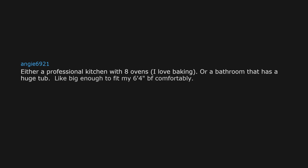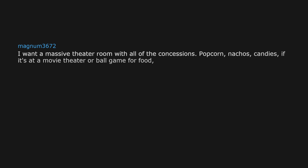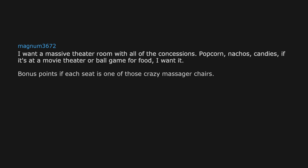Either a professional kitchen with 8 ovens, I love baking, or a bathroom that has a huge tub, like big enough to fit my 6'4" BF comfortably. I want a massive theater room with all of the concessions. Popcorn, nachos, candies. If it's at a movie theater or ball game for food, I want it. Bonus points if each seat is one of those crazy massage chairs.